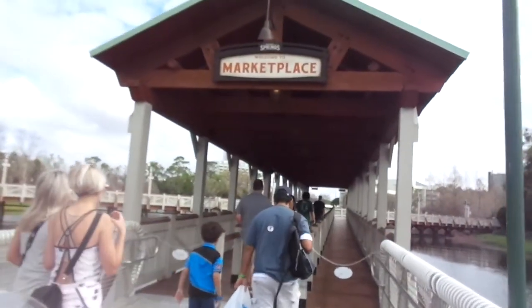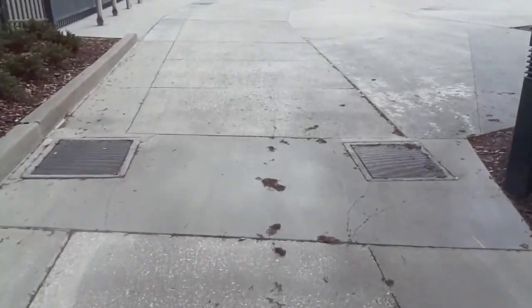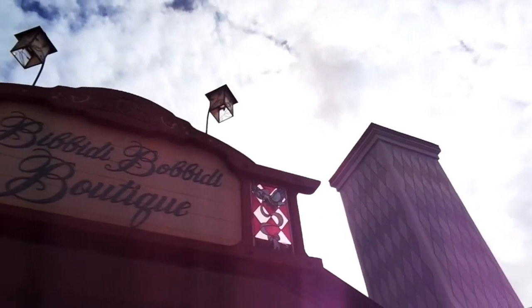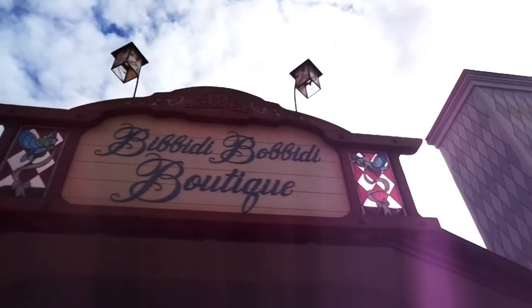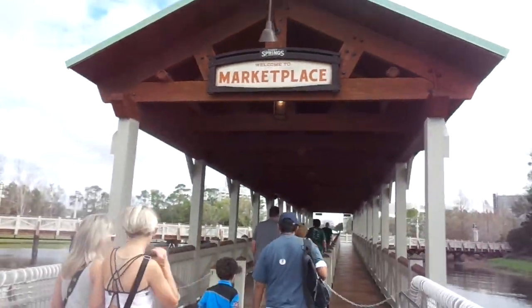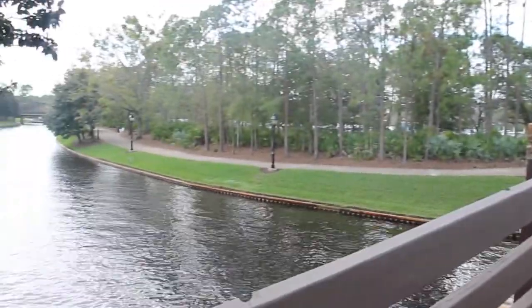Okay, we're heading into the marketplace right off the ferry boat, and we are heading over into the Bippity Boppity Boutique, but we're gonna leave that for another video. So you're gonna have to sit down and watch that video another day. So we're gonna go backwards in time and go back to the resort to appreciate a little bit more of the views that we have.